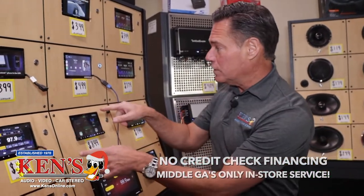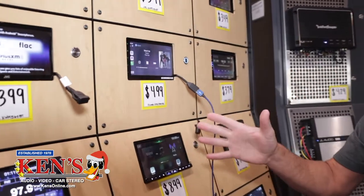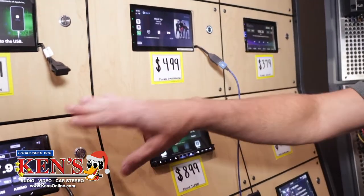And so with the touchscreens, you'll be able to do CarPlay or Android Auto. A lot of the touchscreens will do this. They're going to be anywhere from about $350, $399 and up, depending.